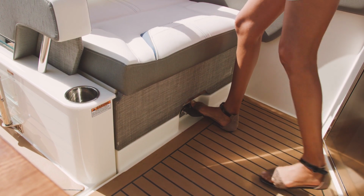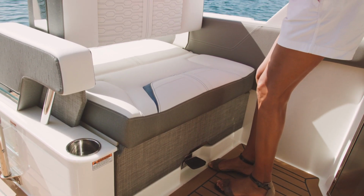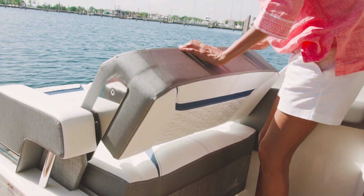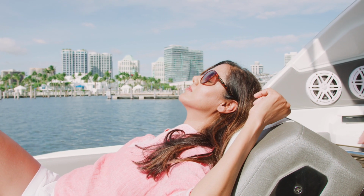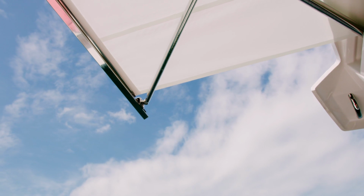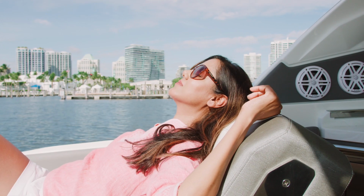Use the pedal to move the backrest, which converts the seat to an aft-facing chaise lounge or sun pad. Storage located below provides additional space for gear or equipment. Deploy the optional powered sunshade with a simple switch for additional comfort while enjoying the aft seating arrangements.